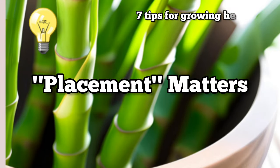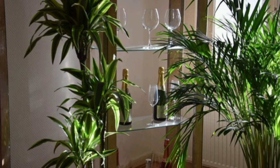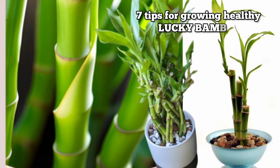Tip number 5, placement matters. Give your lucky bamboo the perfect spot. They enjoy bright, indirect light, so find a cozy spot near a window, but not under direct sunlight. Remember, they're sensitive to extremes, so it's all about finding that perfect balance.